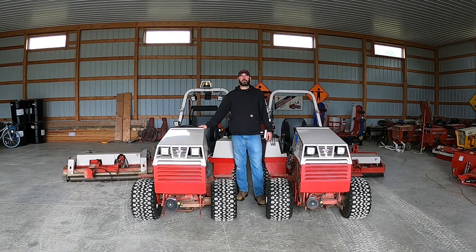I set up some areas on the lawn. We're gonna do some passes there. I'm gonna try to do some time trials to see which one cuts the fastest and let you guys hear the engines and see them. And hopefully this will be a comparison just to show how much more underpowered the diesel is than the gas.